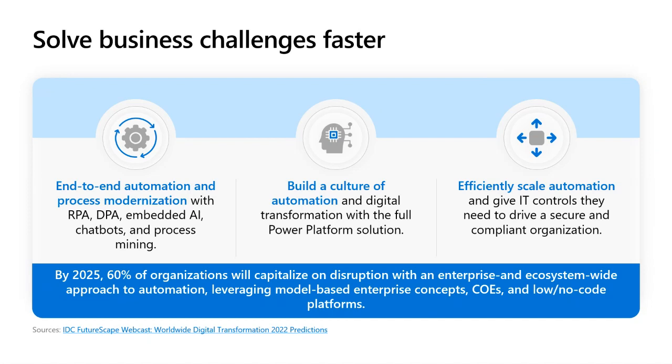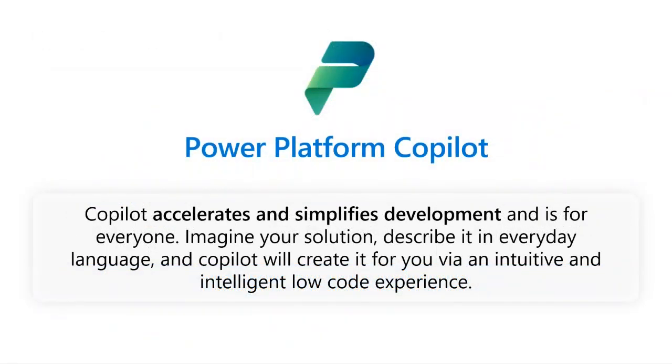And you can see the statistic here from IDC that by 2025, 60% of organizations will capitalize on this disruption with enterprise-wide automation, leveraging some of these models, these centers of excellence and no and low code platforms. So it's happening and it's going to be happening over the next 2 to 3 years. Might as well jump on board and start to leverage it because it's something you have access to in Office 365. I'm sure most of you have heard the announcements about Microsoft Copilot, which is Microsoft really teaming with OpenAI.